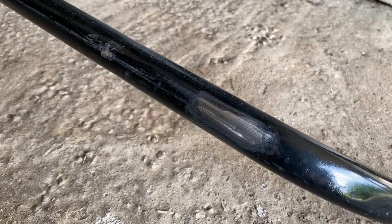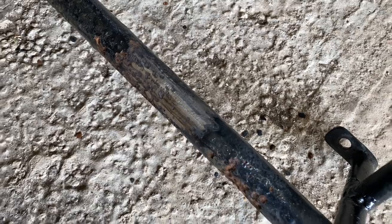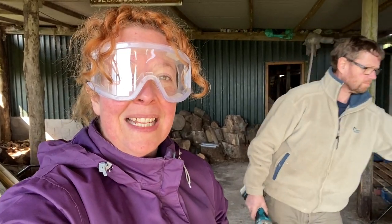I just thought I was recording people and I wasn't, it seems. So we've had a little go over here and this bit is properly pitted with rust. This whole section is going to get cut out and replaced, but we don't have the replacement pipe today. Johnny thinks it's probably better that we don't do this today because we'd leave it unprotected and the whole thing would rust even more.